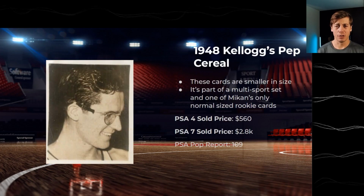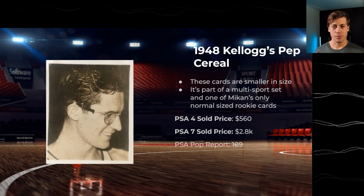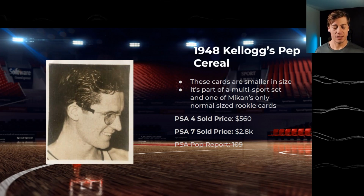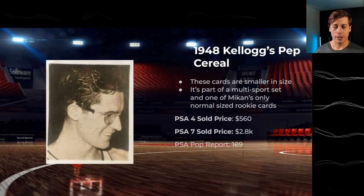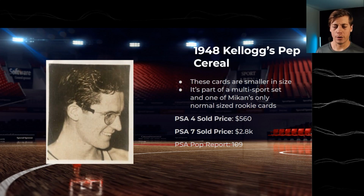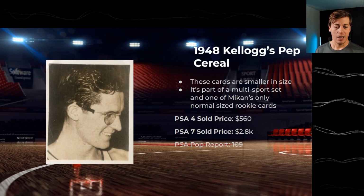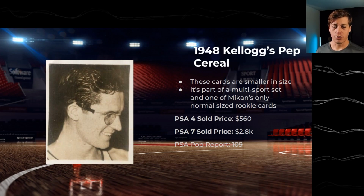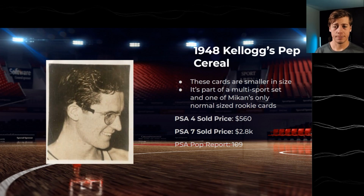Up next, we're taking a look at a Kellogg's Pep cereal card. Now, the Pep cards, they made them also for golf. There's some expensive golfers in there like Sam Snead. But for this Mikan over here, you're looking at a pop of about 100. It's a little bit more of an expensive card. You have your 4s that are going to be about $500. A PSA 7 has sold for close to 3 grand.